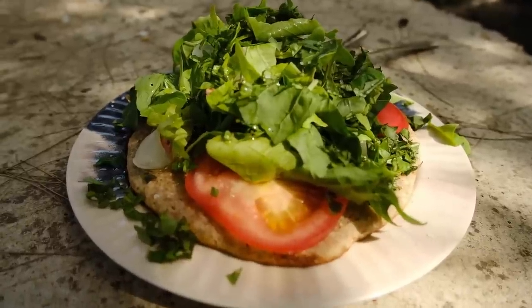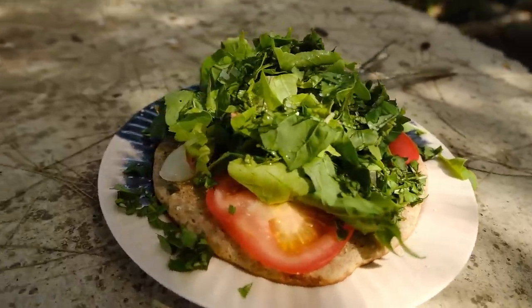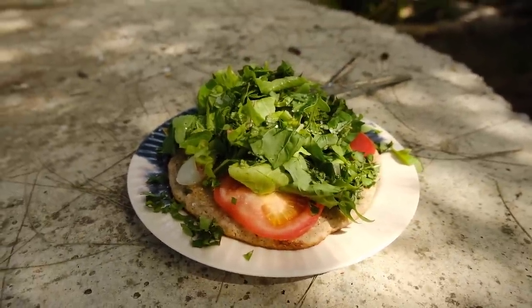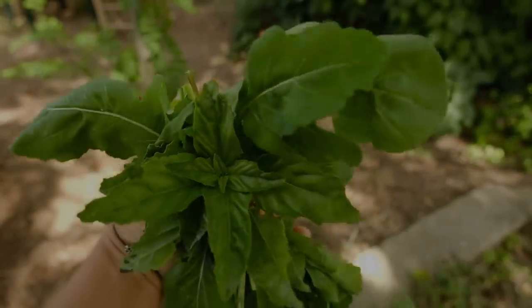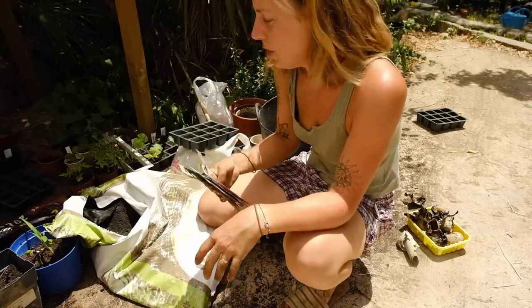Okay, I got hungry, so we've got a bit of a mid-morning snack here. Much like yesterday, this is a sourdough pancake with tomato, lots of rocket and basil, olive oil, salt. The basil and the rocket are from the garden, the rest is not.